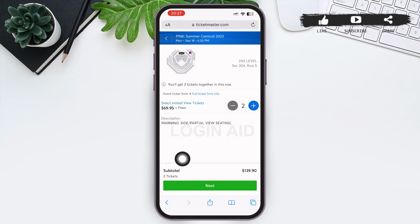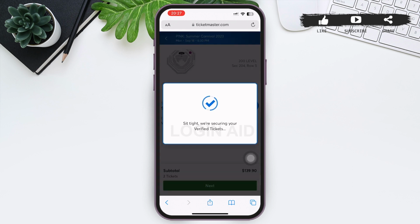Then you'll be redirected to a page something like this, and you can see the next button in the bottom of the page. Tap on it. After tapping on it, your ticket will be verified.